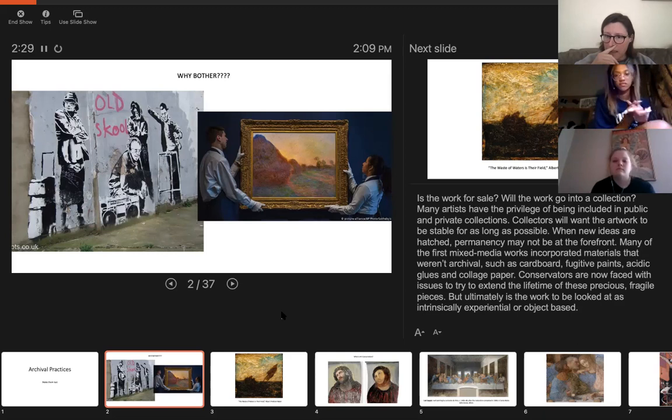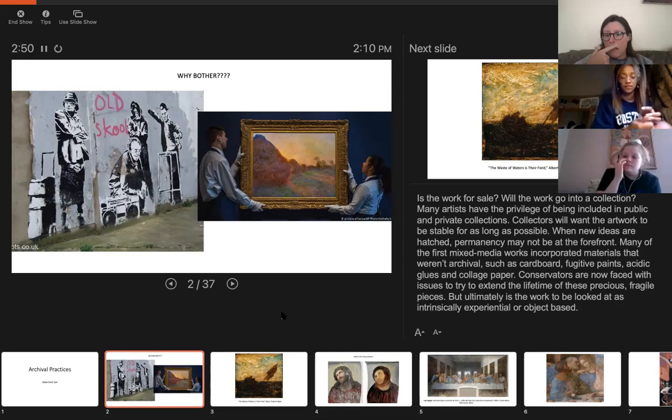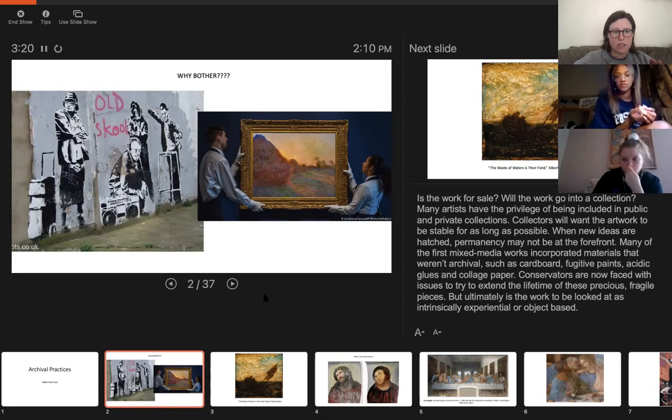So lots of early mixed media works use things that weren't archival. And I'll talk about a few artists that actually did that. So cardboard is not archival. Toulouse-Lautrec only worked on cardboard. Did y'all know that? Fugitive paints. Fugitive means it's not going to last. Acidic glues. So like really strong adhesive bonding, the spray that they use in graphic design for mounting is not archival. Conservators generally are faced with these issues, and their job is to extend the lifetime of those things. If the work is looked at exclusively as experiential, then that's not necessarily a contract that needs to be honored.